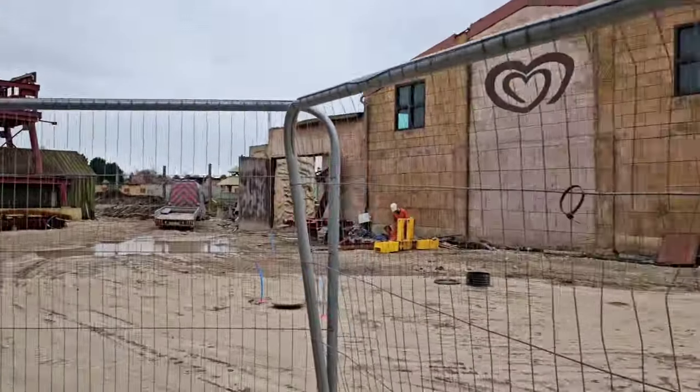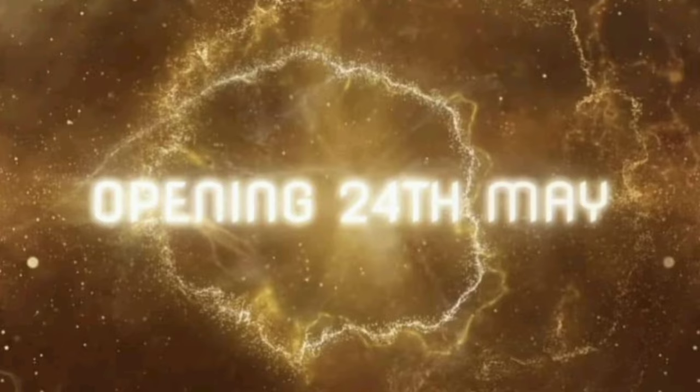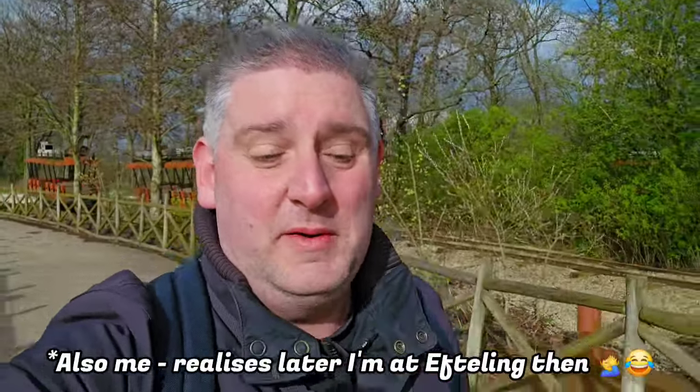Yeah, there you go. Okay, so there you have it. That's the latest look at all the construction taking place on Lost River. And just completely out of nowhere, Parc Asterix dropped the bombshell that Hyperia is going to open on the 24th of May. That's absolute madness. I've just secured my pre-book. So yes, we'll be there for Hyperia's opening day.